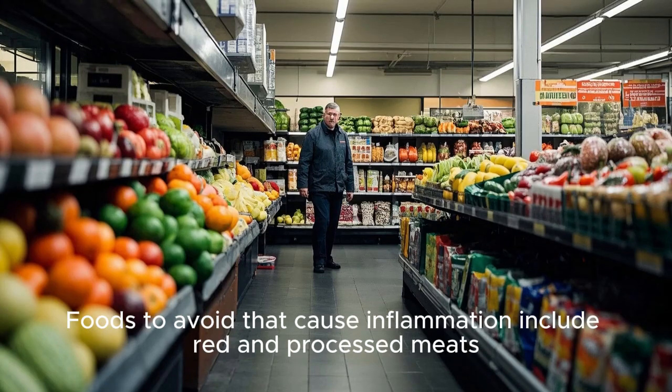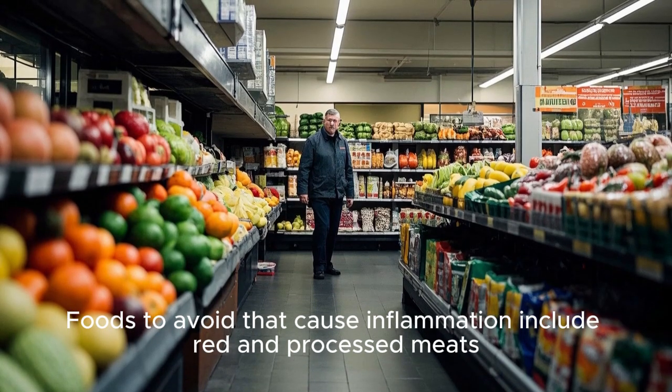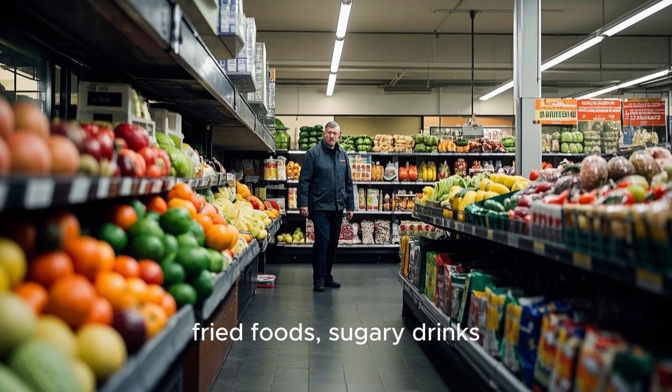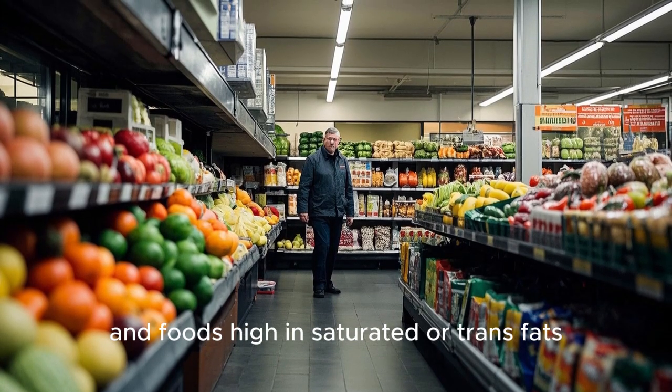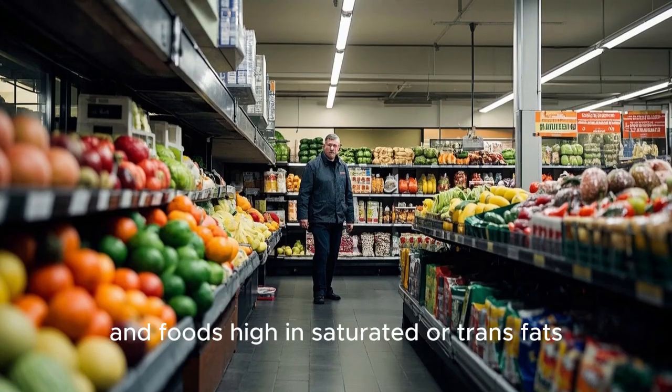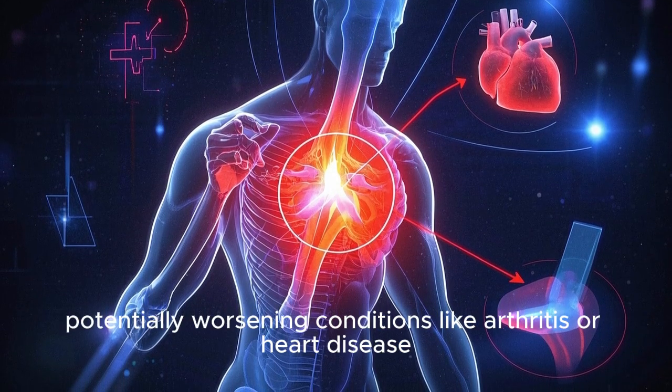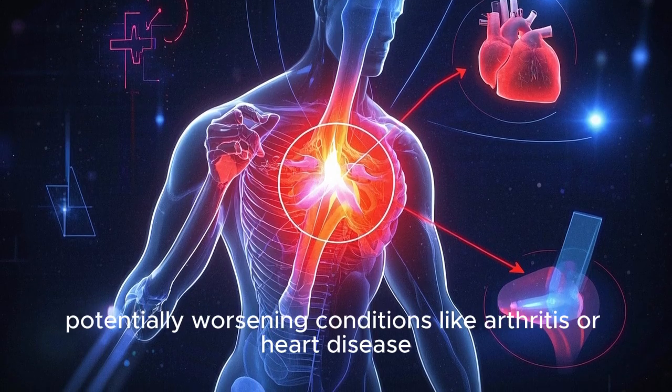Foods to avoid that cause inflammation include red and processed meats, refined carbohydrates, fried foods, sugary drinks, and foods high in saturated or trans fats. These foods can trigger the body's inflammatory response, potentially worsening conditions like arthritis or heart disease.